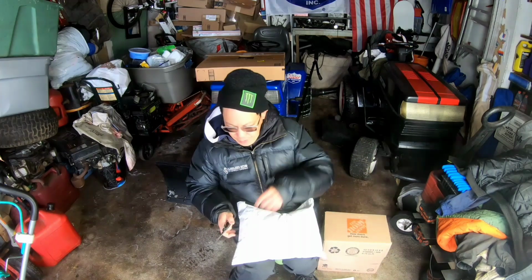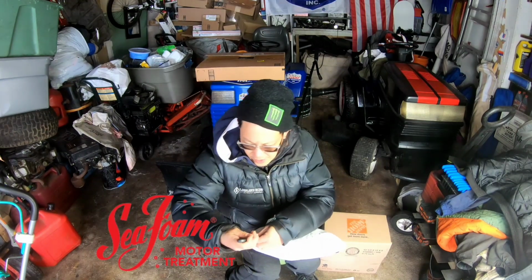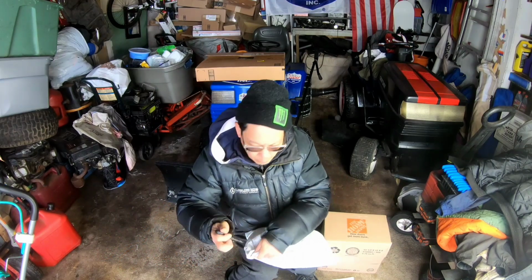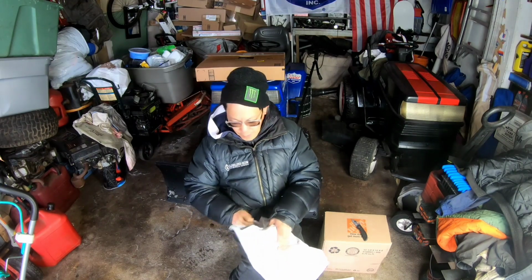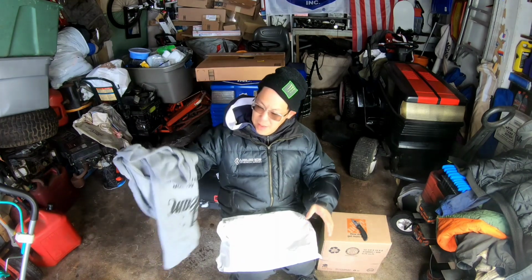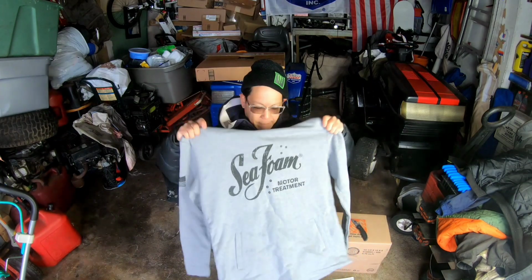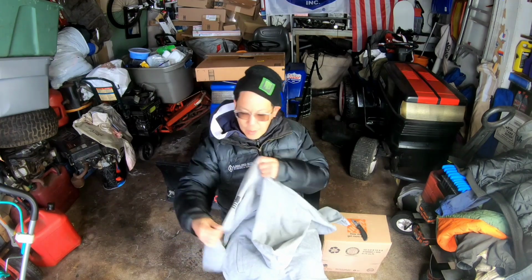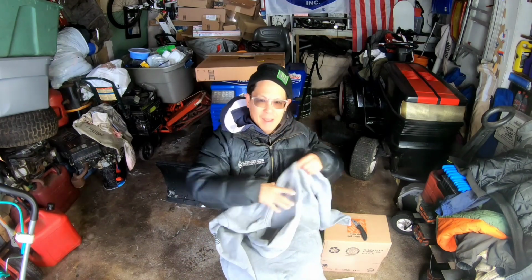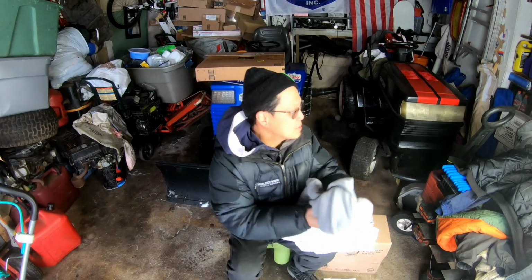I got this package here in the mail today. It's from Seafoam. I've been in contact with Seafoam a little while ago, talking to a guy about a possible collaboration, and he sent me a Seafoam hoodie. Cool. It's got the American flag on there, as I speak with a British accent. So thank you, Seafoam. I'll let you guys know what happens with Seafoam.